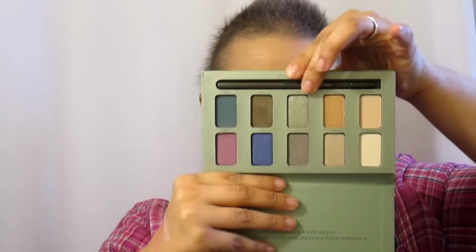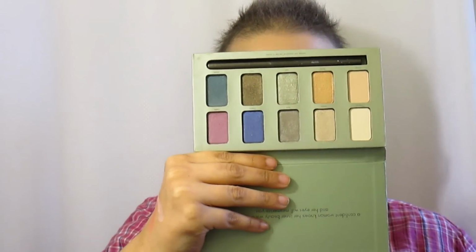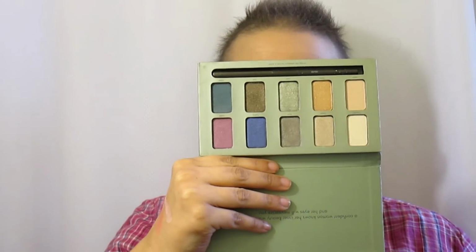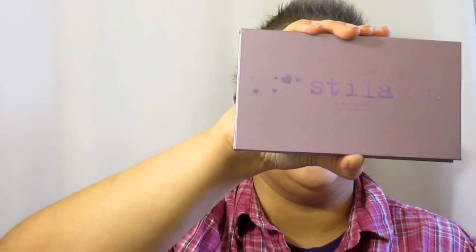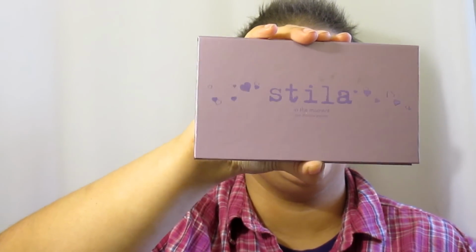We will remove this. But here it is here. It's absolutely gorgeous colors. Absolutely gorgeous. So I can't wait to use this. Okay, and then the next one I have is Steal It in the Moment, and this is more of like the purple color one.